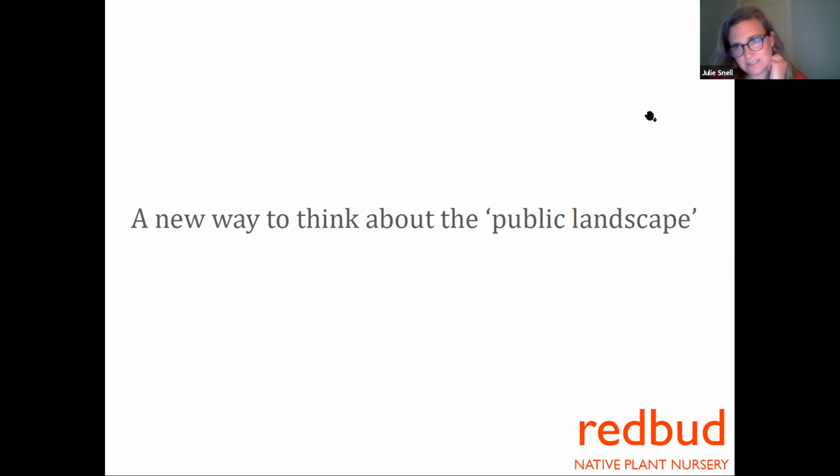So, we've already started to talk about this a little bit, and I just wanted to introduce a new way to think about this idea of public landscape. Public landscape used to mean to me a public space, a civic landscape, basically. But if you think about it, this idea of what is a public landscape, what is beneficial to the greater public. And that's how I'm kind of thinking about it now.